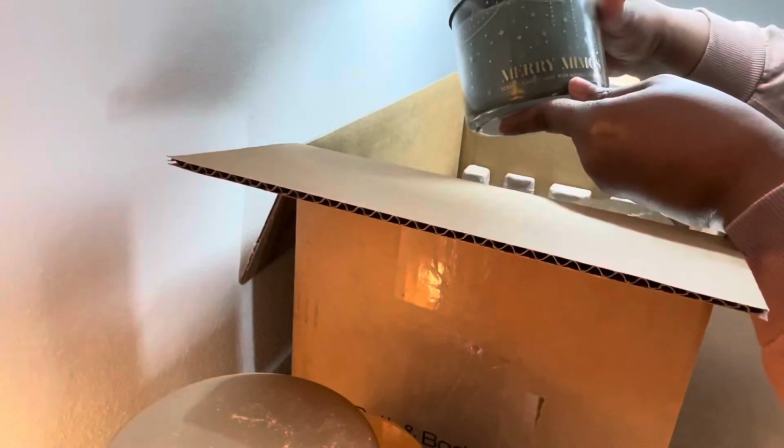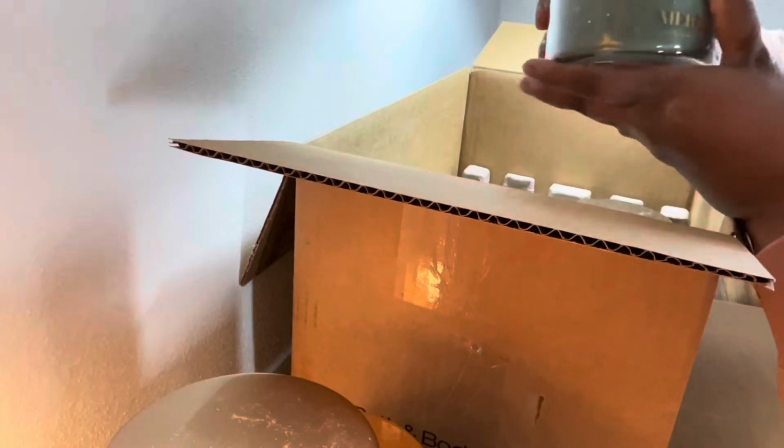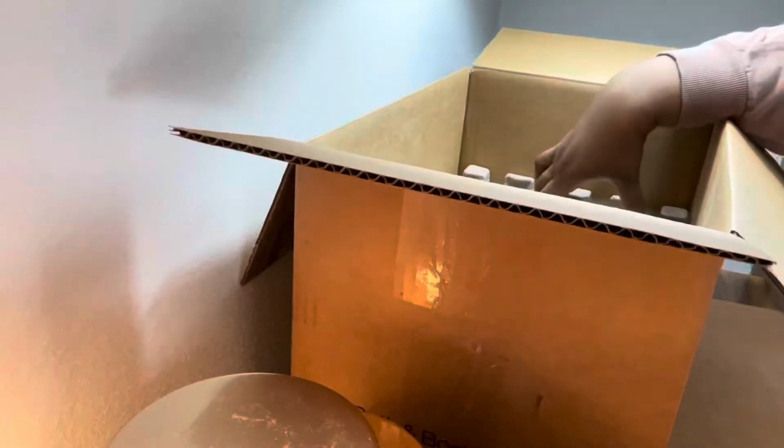And then we have Fresh Blossom. I love the smell of Christmas too, like the trees and the evergreens. Mary Mimosa. Let's see. This smells kind of fresh green, if you will. What's a good description? Mimosa. It's kind of got a little like cucumber scent actually.